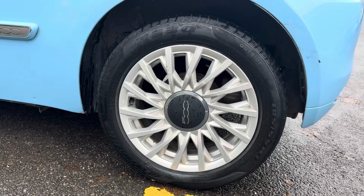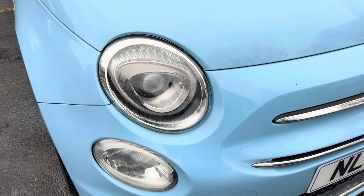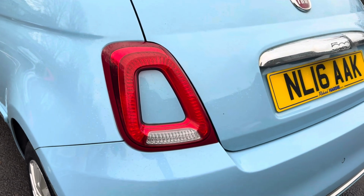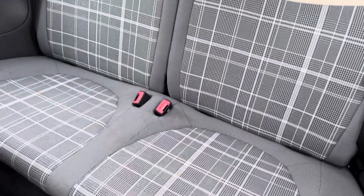This vehicle also benefits from these striking 15-inch alloy wheels. This vehicle also benefits from these striking headlights with LED daytime running lights, complemented by its stunning rear lights ensuring you are always visible.